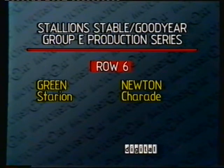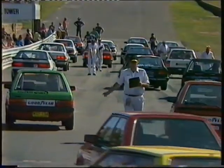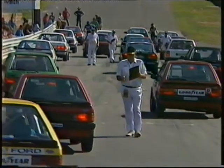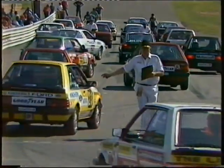From 11, 24, Jeff Newton in the Daihatsu. And from 12, car number 29, Ian Green in the Starion. Then also Gerard Murphy, John Clinton, Bruce Gibbs, Richard Gartner, and a full field of 22 starters in this event.